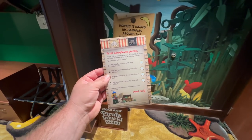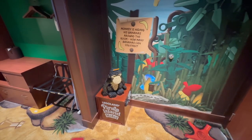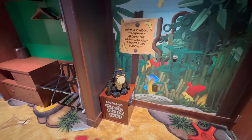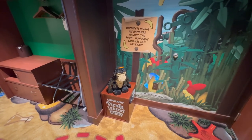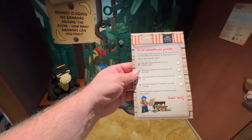There's also a little game in the room where a monkey is hiding his bananas around the room, and you have to find how many bananas. You have to count to see how many bananas you can find. And look at that. It's got a little guide. I think that's cool. Adds a little adventure.